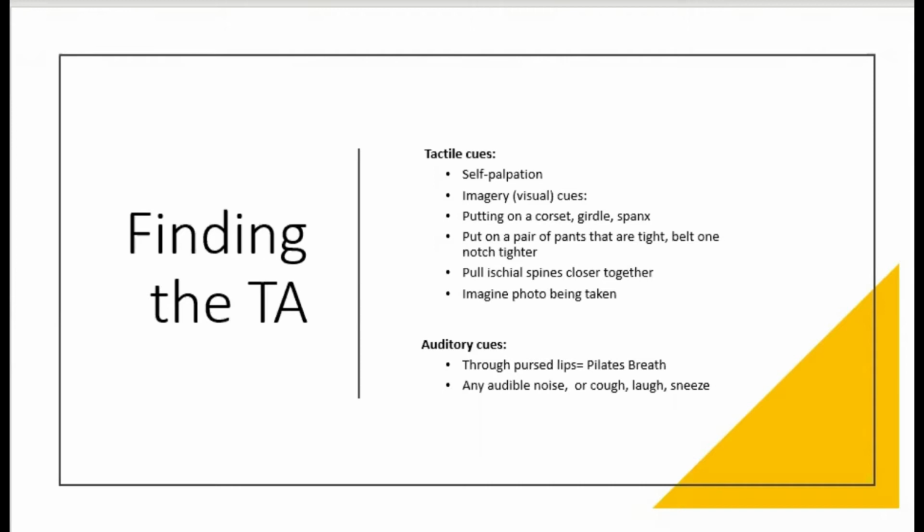All right, so those are all our tactile cues when we're feeling for the TA. And then we have auditory cues too. So they could blow through pursed lips or a Pilates breath or any audible noise where you exhale and you actually make a sound, or you can cough. You may just go ahead and make a fake cough. You can feel your pelvic floor when you do that, or when you laugh, or when you sneeze. So those would all be examples.